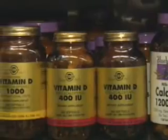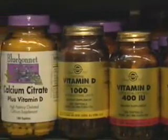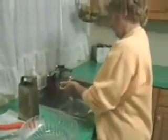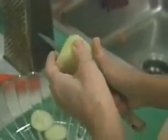Most calcium supplements also have vitamin D because vitamin D increases the absorption of calcium, which is why we think it helps. But you'll find most calcium supplements have at least 200 IUs of vitamin D within them. Eating a balanced diet is hard work. You have to be mindful of what you put on your plate at all times.